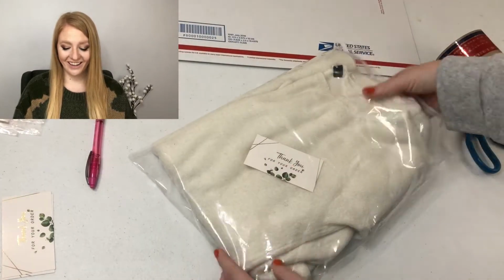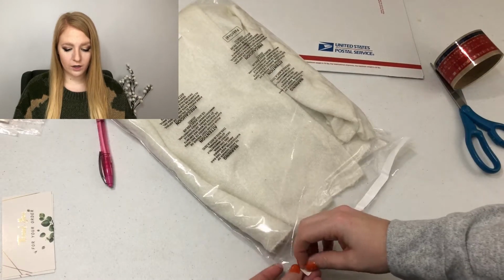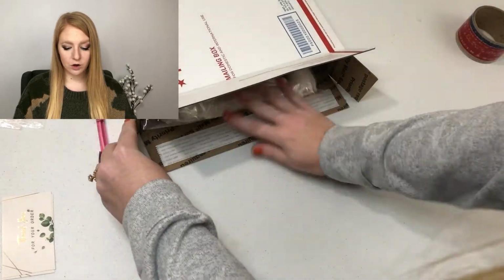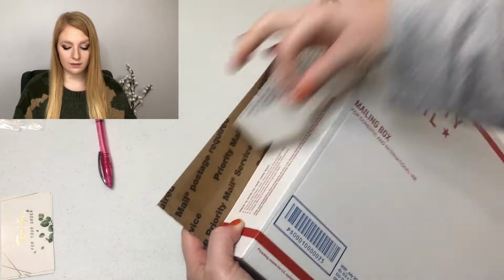On the 21st, I had 2 sales. How exciting. And the first was this Olivaceous sweater. It was white, super, super soft, and this came from a donation on Nextdoor. I sold this for $15, and it took 146 days to sell.